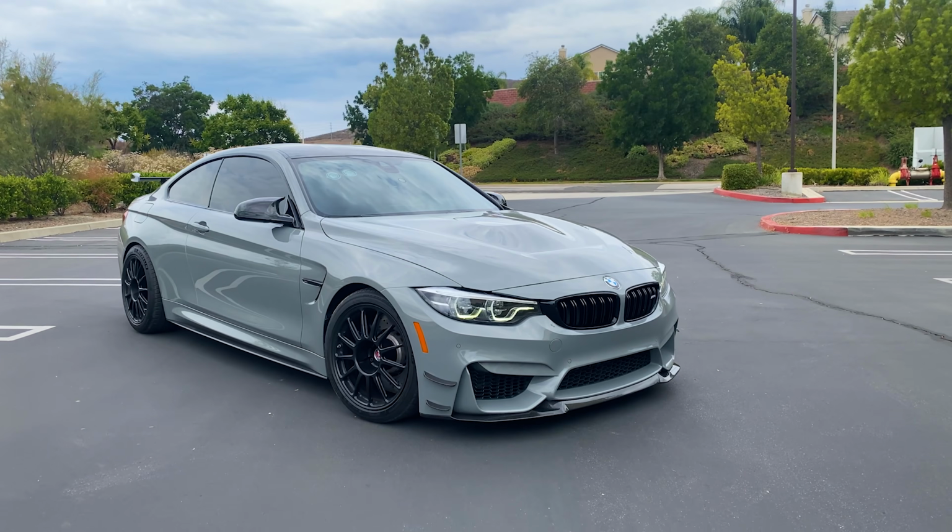And today we are reviewing a pretty dang special car. This is a 2019 BMW M4 CS. It is in the individual lime rock gray metallic over the black full merino leather interior with Alcantara bits.